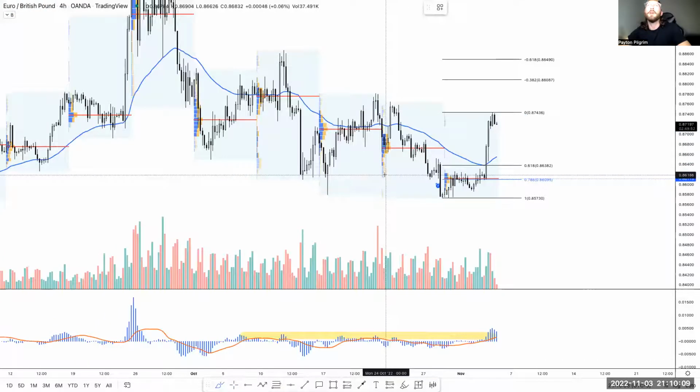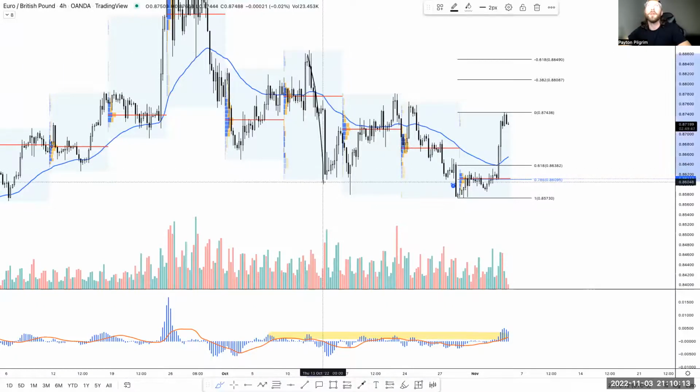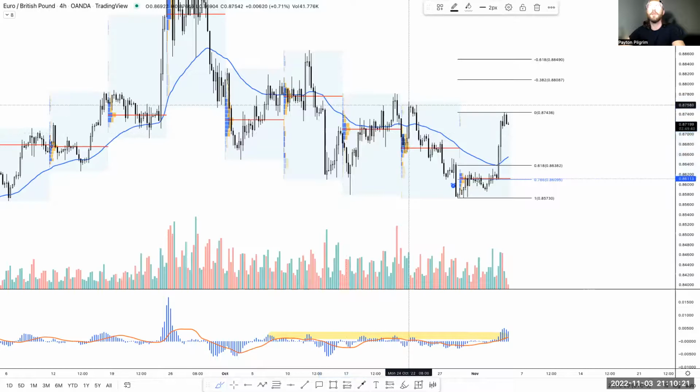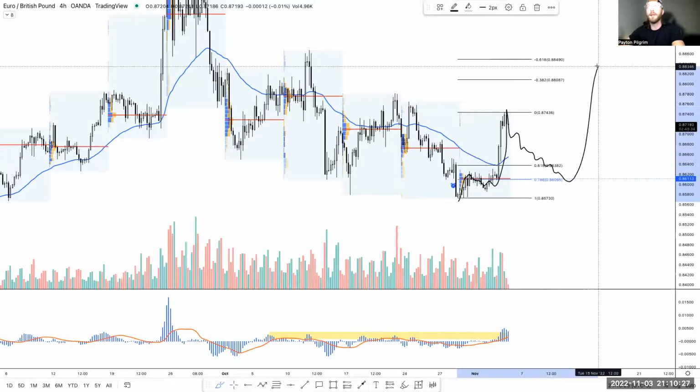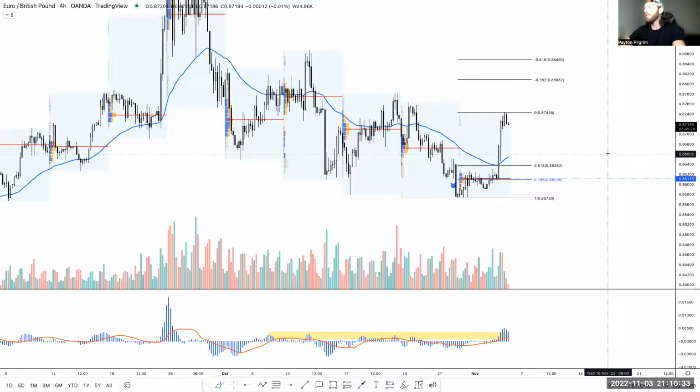You've got to watch out with EG because it's really weird. It'll do this stuff really fast on you. These aren't impulsive though. You see how these are more corrective moves? This was about to be corrective, and then it said, nah, we're impulsing this time. So now if it corrects nicely, I'm looking for another move back into this. It's perfect.